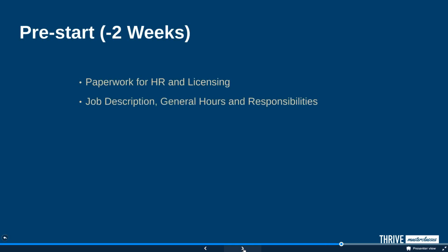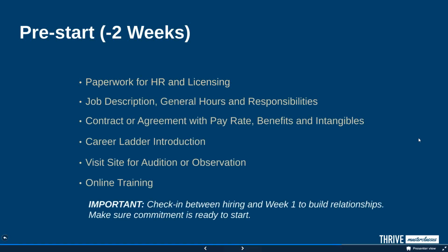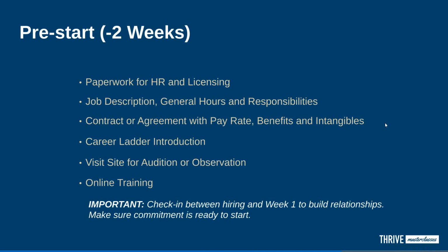So pre-start, -2 weeks. Pre-start is usually when they'll give a 2-week notice to their other job. Maybe they'll give a little bit more, but I'm going to grab them right away. All of this is paid time. You want to be really careful that you follow all the Department of Labor regulations. You're going to do all your paperwork for HR for your school, and then anything licensing requires, whether it's fingerprinting or your child protective services, your TB tests, all of that is going to happen before they start.